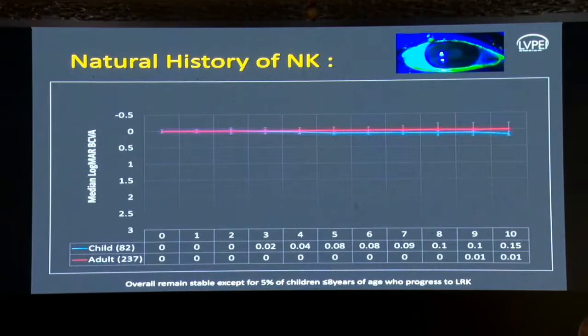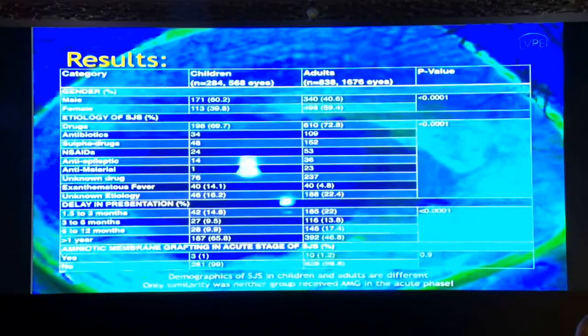So the point I was trying to make is that the disturbing feature here is that 99% of both children and adults did not receive an amniotic membrane grafting in the acute phase, 99%.